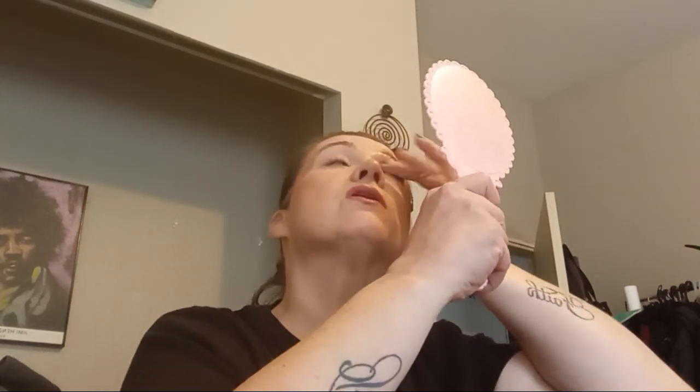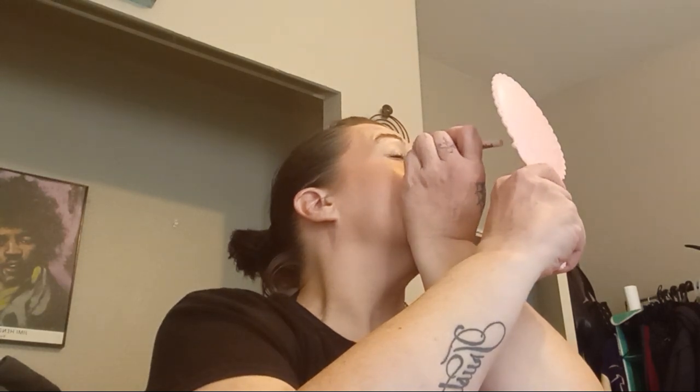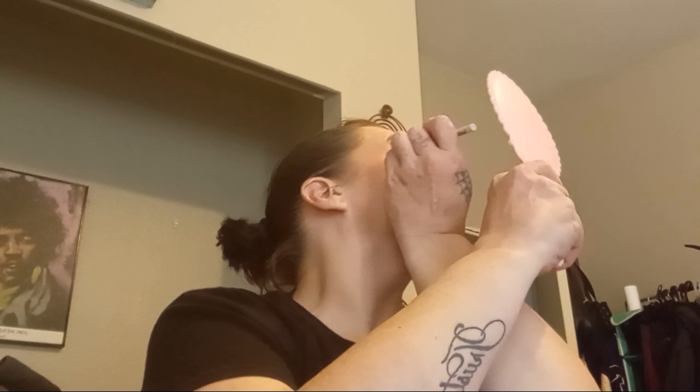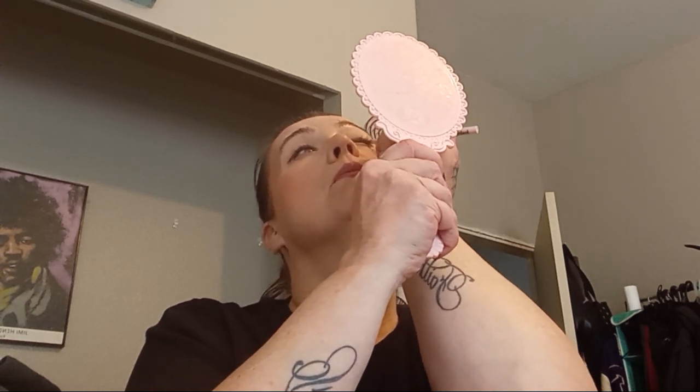I like the Colfi one for graphic on the skin part of the eye, and I like the Patrick Star One Size for my waterline specifically. These are really nice for a graphic line. So today we're just going to do a graphic line. These glide so nice and beautiful on the skin. Look at that. So beautiful. Perfect.